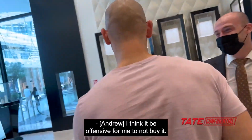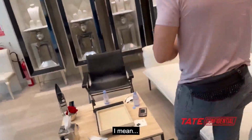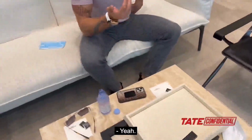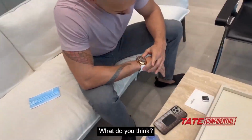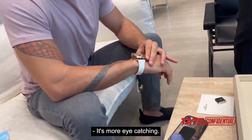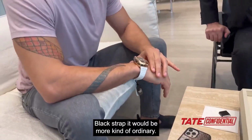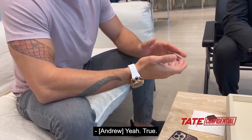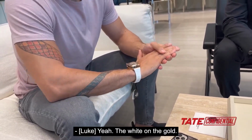I think it would be offensive for me to not buy it. Do you also have a second strap? Do you have a black strap as well? I'm not sure if I like the white strap or the black strap. What do you think? White or black? I like white. It's more eye-catching. Black strap would be more ordinary. This looks extraordinary. Yeah, true. Yeah, the white on the gold.